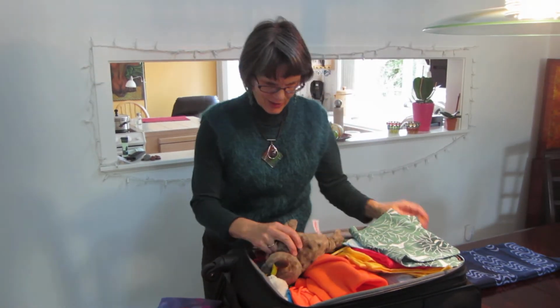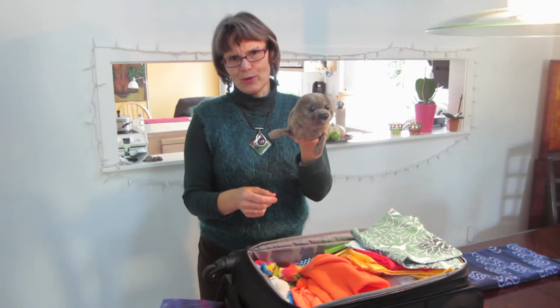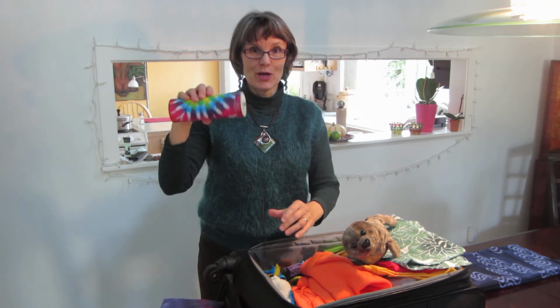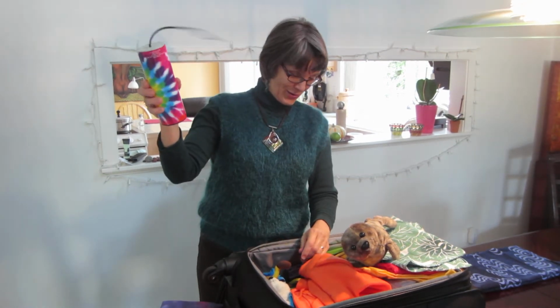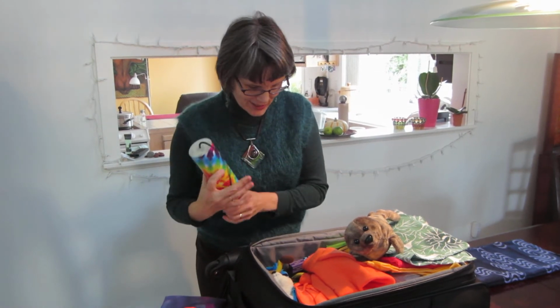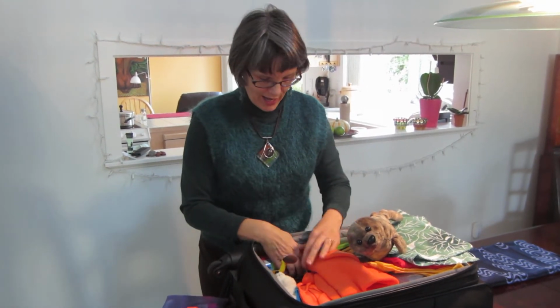What else is in here? Well, there's toys. I mean, that toy may not be appropriate for some groups, but for others, they're just going to love it. They can be noise makers. Whoa. So that's kind of a cool sound if you need to call groups back.